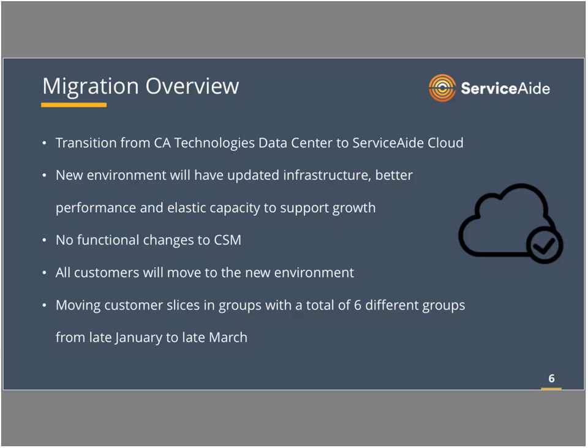As part of this migration, it's a good opportunity for us to look at the architecture, improve things, look at the infrastructure, and improve things there as well. So the new environment will have new and updated infrastructure. We believe we'll have better performance as well as elastic capacity, so the ability to really support growth in a much better way than we can today in the current data centers. The current data centers are private, traditional hosted data centers.